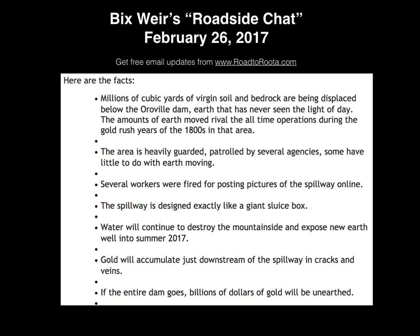Water will continue to destroy the mountainside and expose new earth well into the summer of 2017. Well, possibly, if there is more storm. Right now, the lake is 56 feet below the top, so they're not having to use the spillway. The spillway is still ongoing because they want to get it as low as possible for the next set of storms. But it is not currently destroying the mountainside, so I'm not so sure about that comment.